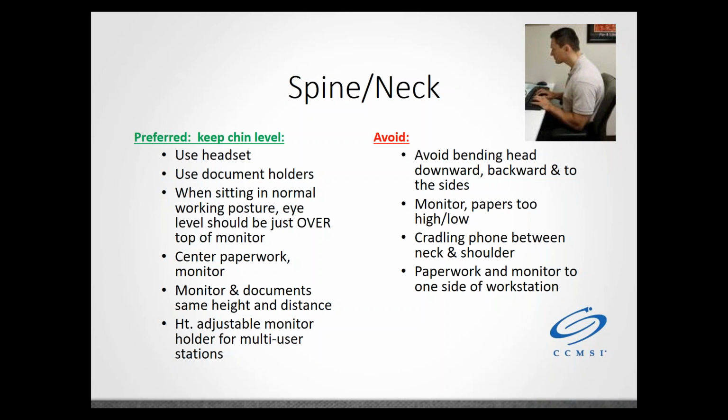What you want to avoid is bending your head downward, like chin to your chest, backward, tilting your chin up toward the ceiling, and to the sides, whether that's looking to one side frequently or bending your ear to your shoulder, which is something we often do when we put the phone's handset on our shoulder. And that's why that headset is a very good option. We want to avoid monitors and papers too high or too low. We also want to avoid, as I've already mentioned, cradling the phone between our neck and our shoulder, and avoid having things we use frequently, paperwork, monitors, to one side.